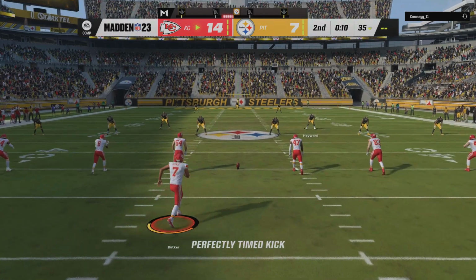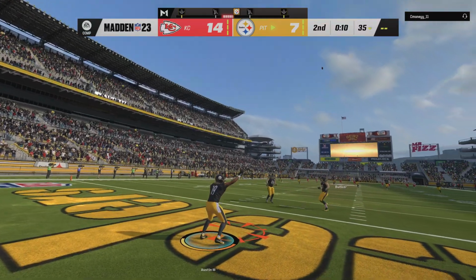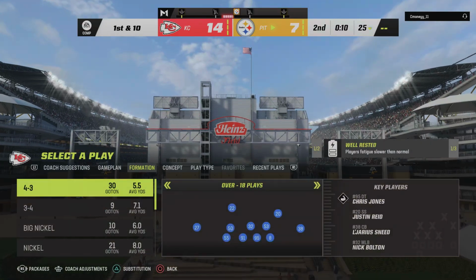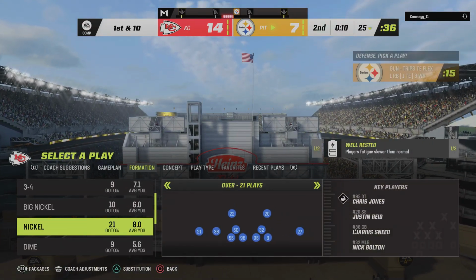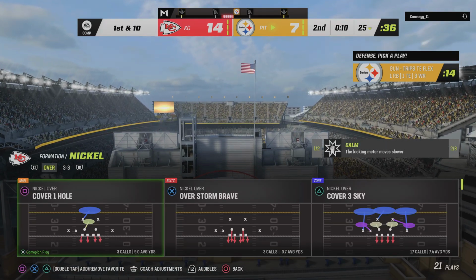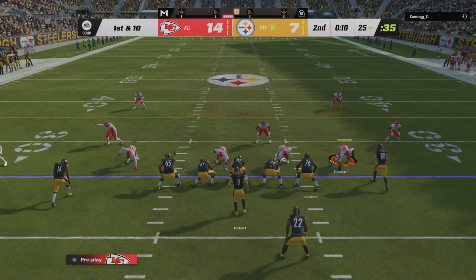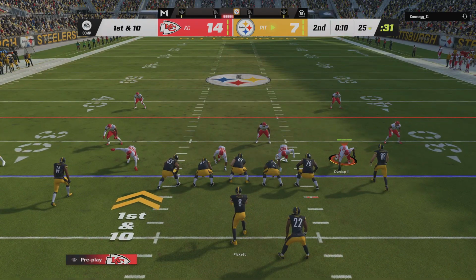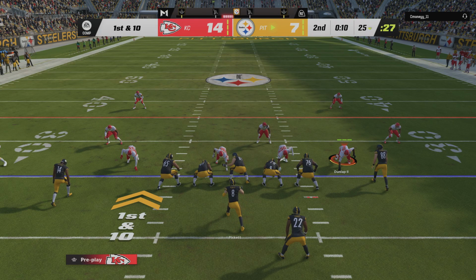So not much time to speak of remaining in this first half as the kick's away. And a fair catch signaled for and taken successfully. The Pittsburgh offense at the line to start their next drive. And with 10 seconds left, not really enough time to put something together.